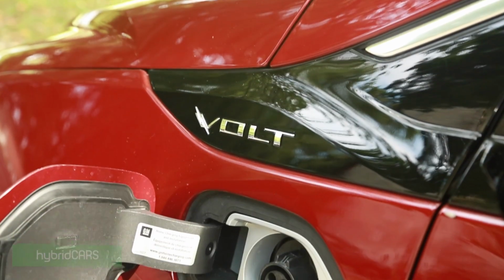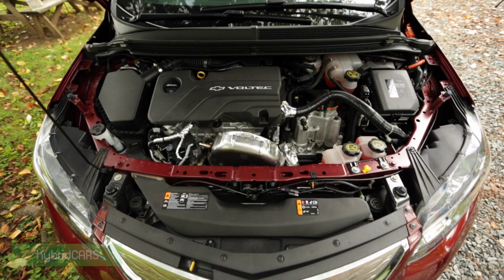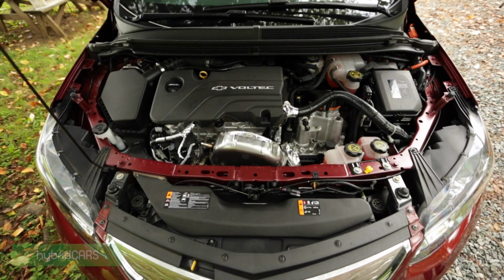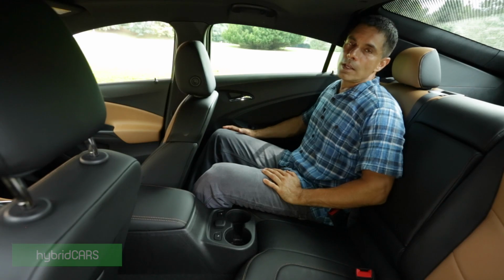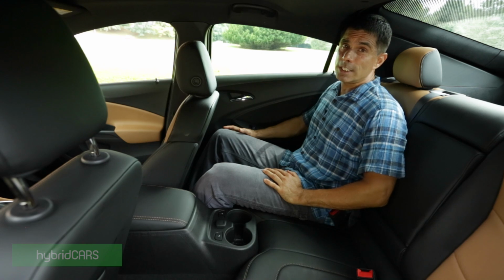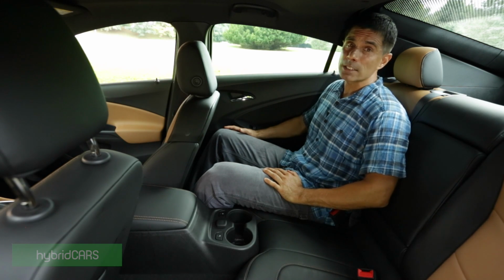As for charging, you can plug it into a regular wall socket with no special equipment required. It takes about 13 hours, though the vehicle will charge much faster with 240-volt charging equipment in about 4.5 hours. If anything could be called the Volt's Achilles heel compared to mid-sized competitors, it is the fact that it is a compact class car.